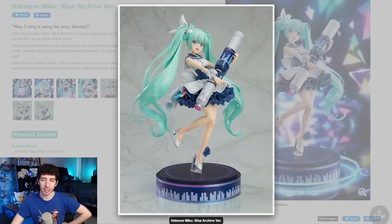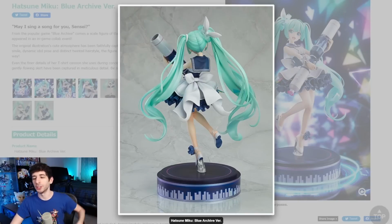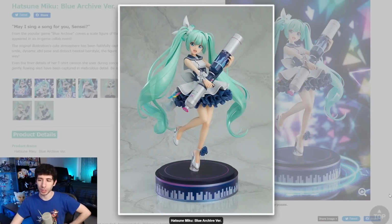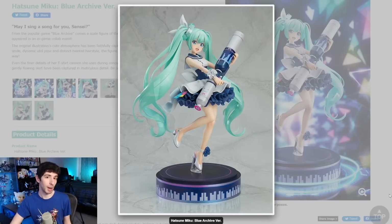I think it is, but I have not played Blue Archive, but you could see it as the figure goes around, even some darker triangles back here, which you're never gonna see. But it's not the most elaborate twin tail sculpt for Miku, which is again probably gonna make some people feel like they're not getting as much for how much they're asking.